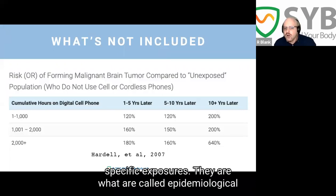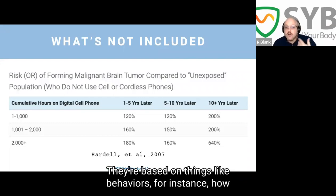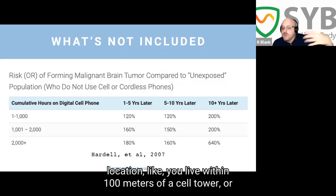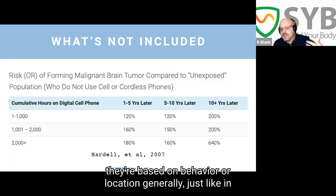They are what are called epidemiological studies that happen out in the real world, not in a lab. They are based on things like behaviors. For instance, how much you use your phone, or where you carry your phone, or location, like you live within 100 meters of a cell tower, or you spend 8 hours a day in a high EMF office, right? So they're based on behavior or location generally.